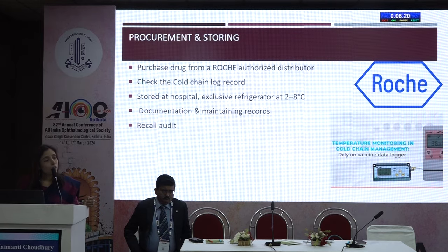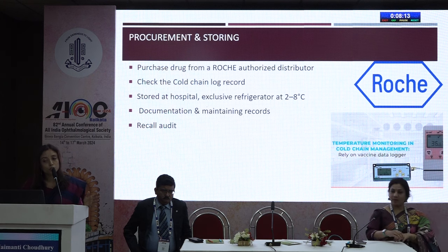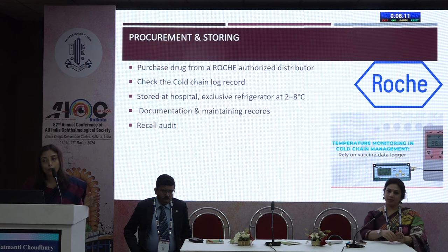When it comes to Avastin or bevacizumab, we have to procure the drug from an authorized Roche distributor. We have to ensure that the cold chain is maintained right from the distributor to the user end. And when it has reached the hospital, it should be preserved, refrigerated, and documentation should be done, which will save you in future.